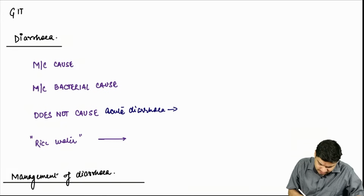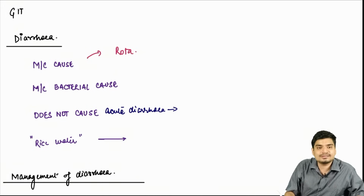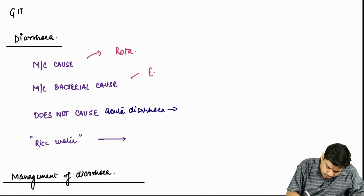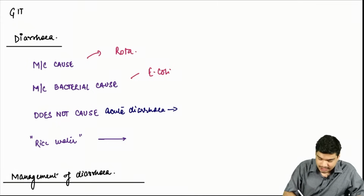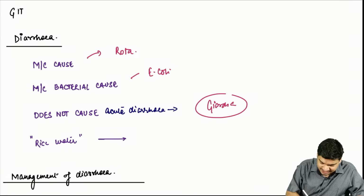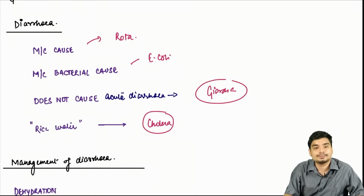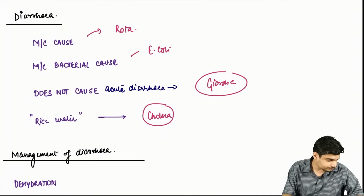As far as diarrhea is concerned in children, the most common cause is rotavirus. Most common bacterial cause is E. coli. Remember that Giardia does not cause acute diarrhea. It's a line given in Ghai that Giardia never causes acute diarrhea. And rice watery stools are seen in cholera.